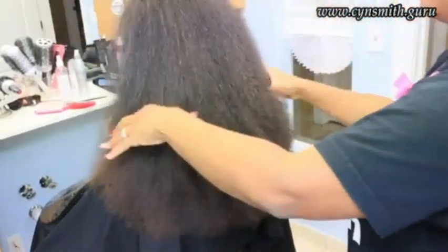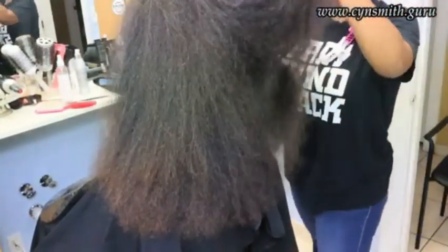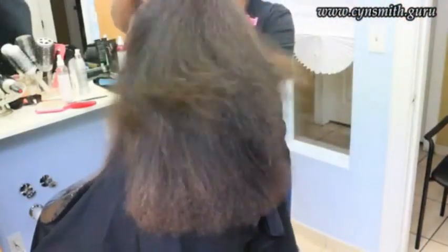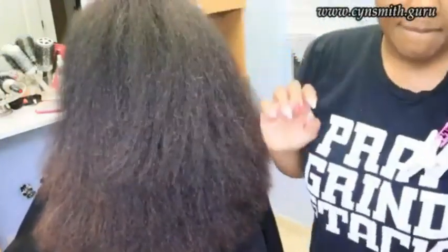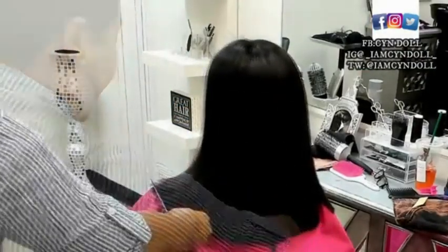But look at where her hair is right now. Look at her length, right? Due to her patterns and routines. If the client that is coming next keeps up with her patterns and routines, the way we've been going, especially when you rewind and look at her hair when we first started, it will take no time for her hair to get to where hers is at.